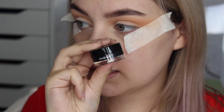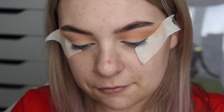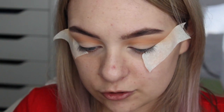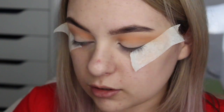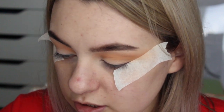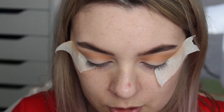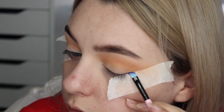I'm then going to go in with the Inglot Gel Liner in the shade 77. Oh, it's a fresh seal. I've literally wanted to use this since I was about 14 years old. Oh, it looks so good. I'm going to use this on the Spectrum A17. It's just an angled brush. Ooh, that is soft.